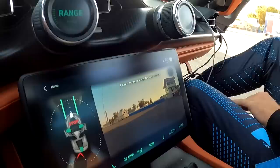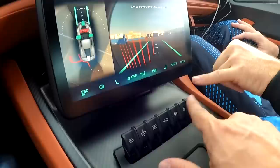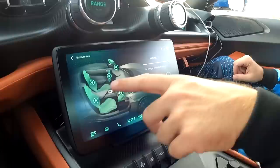Yeah. And then down here we have the windows. That's a lift system, an HLS system. Then the lights, the door locks and the other window. This is the fog light. This is for adjusting the seats and stuff. So you don't adjust the seat manually. You have it all on the screen.